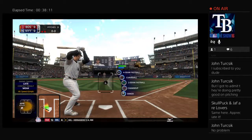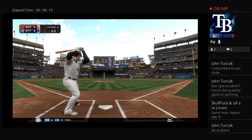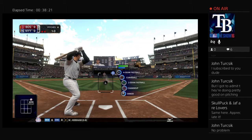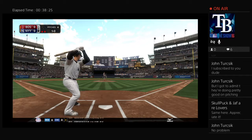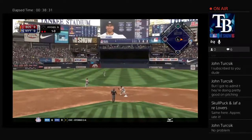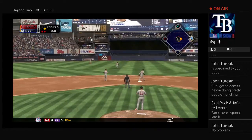Here's Buster Posey now. He's ready. Here's the first offering. And a fastball just a bit up. Line drive to center field, and that'll get down for a 2-out single. The 2-out hit will bring Adrian Beltre to the plate now.